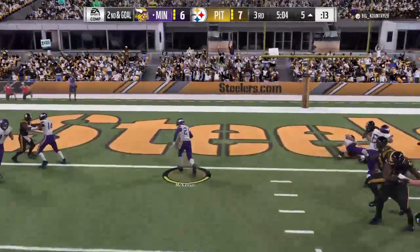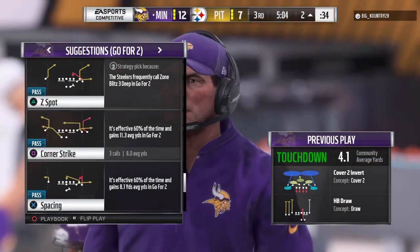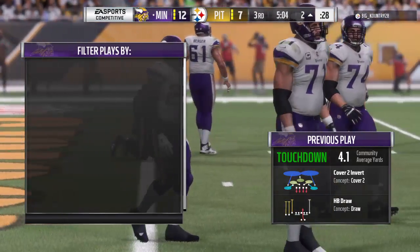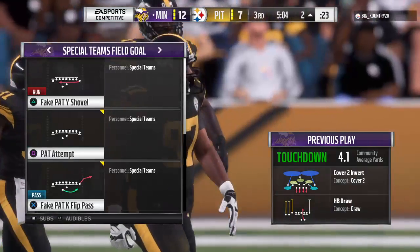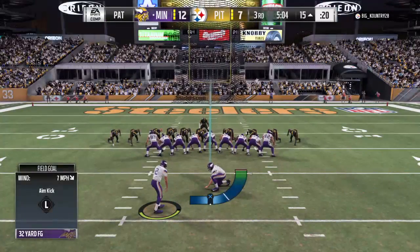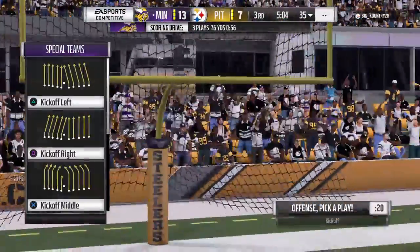They run once more with McKinnon. And he will take this one into the end zone for a Viking touchdown. Jerick McKinnon, a 5-yard touchdown run. And the Vikings are able to strike for 6. Kai Forbath on for the extra point. And he puts this one through as the lead moves to 13-7.